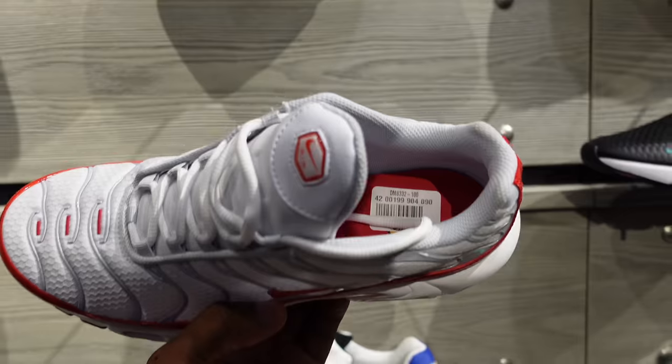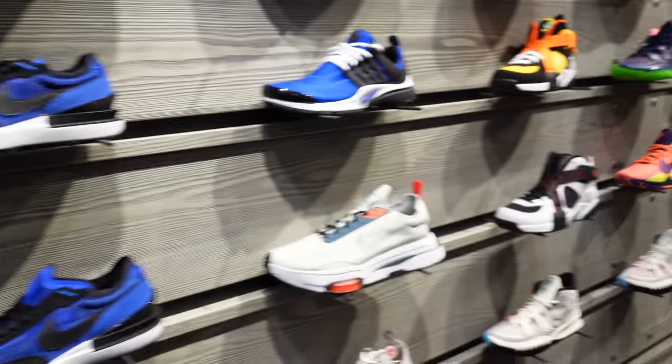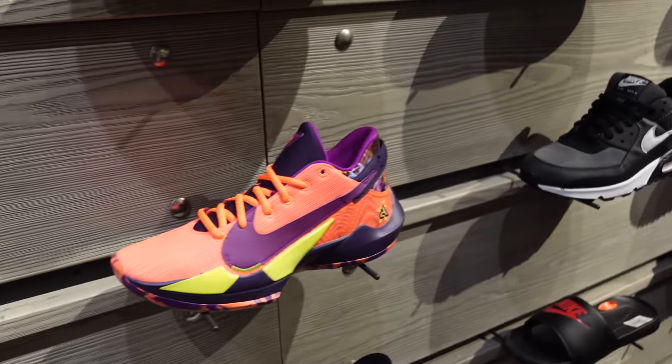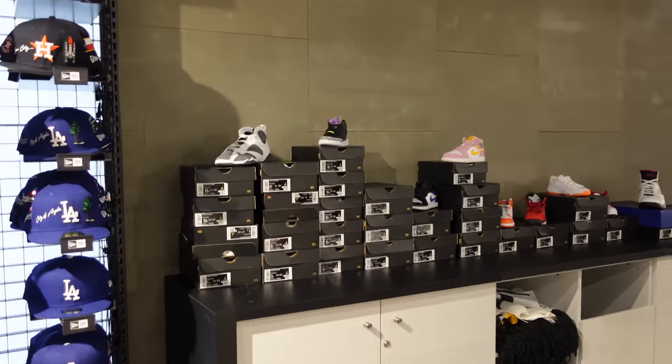You got some TNs, or the Pluses, TN Plus. Hippies, Daybreaks. You got some Prestos. I like that colorway. Air Rays. More of these Kyrie joints, which I do like. Greek Freaks. Look at the heat in the back.